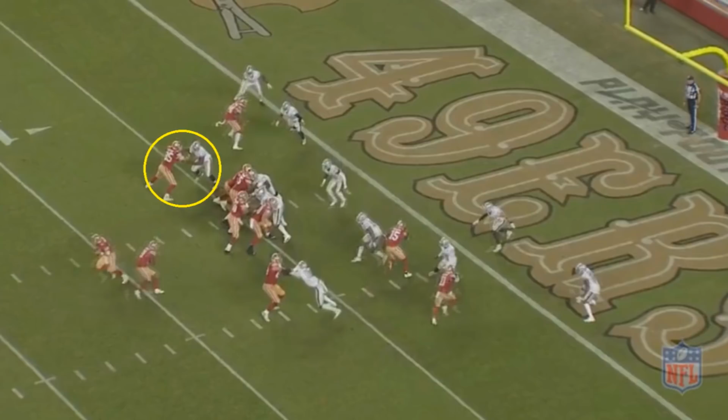This is what you want if you're George Kittle. The way that he's able to push that Oakland Raider back, where at the same time, he could easily get off this block as soon as he wants to. That's the Raider who would be in charge of covering Kittle here, and if you are that Raider, well really, what can you do here?